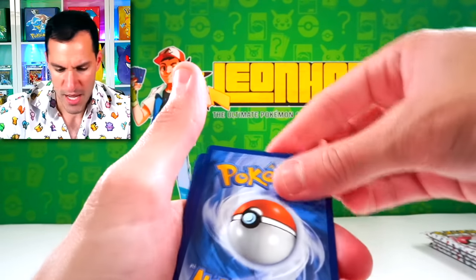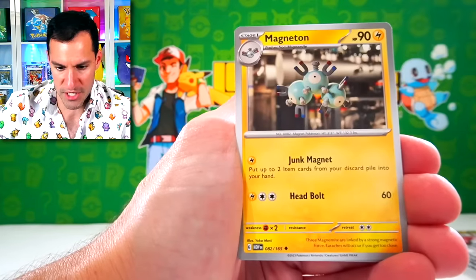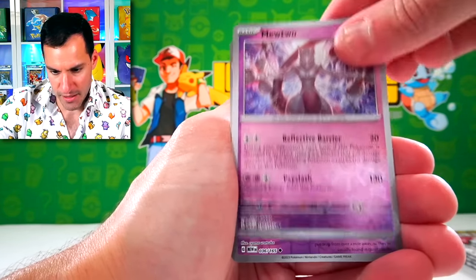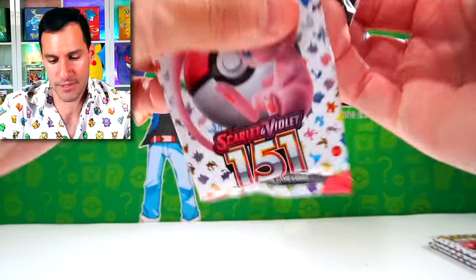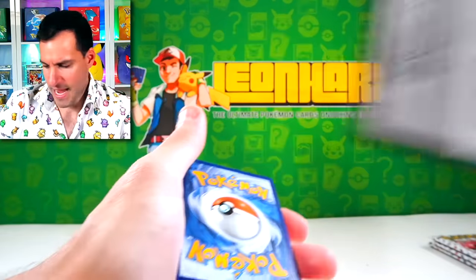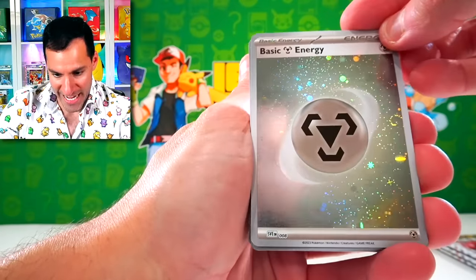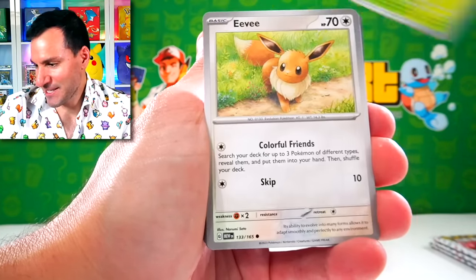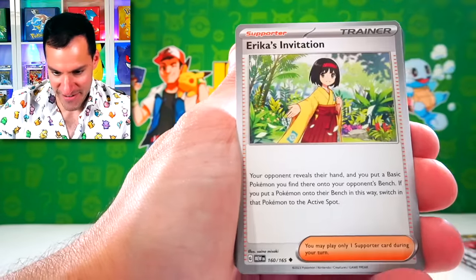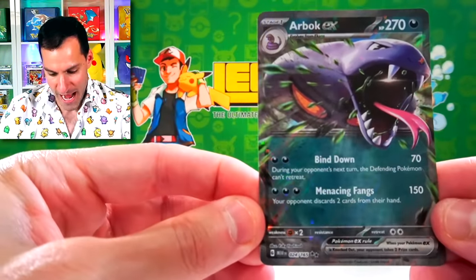And there's the code. Codes probably won't be active until tomorrow. Fighting energy. Meowth, Exeggcute, Clefairy, Machop, Magneton, Nidoqueen, Victory Medal, Reverse Mewtwo, and a Kabutops. There we go. Getting a holofoil Kabutops. Moving on to the next pack. There's the code. Oh, we got metal energy! We got metal energy! I think that's every single energy actually now. Very nice. Nidoqueen, Magneton, Ponyta, Bellsprout, and Arbok EX, otherwise known as a Cobra.